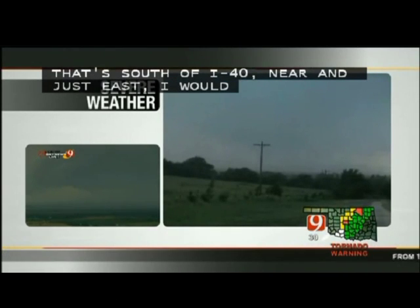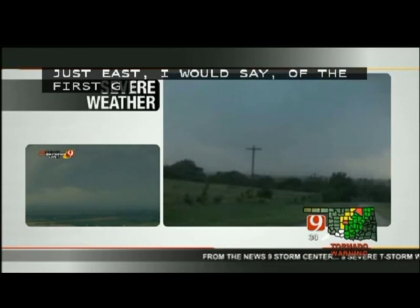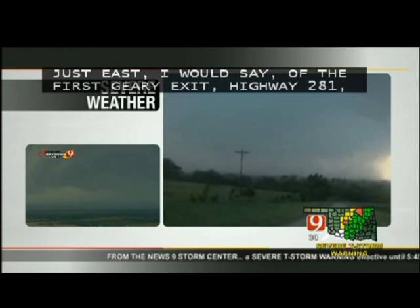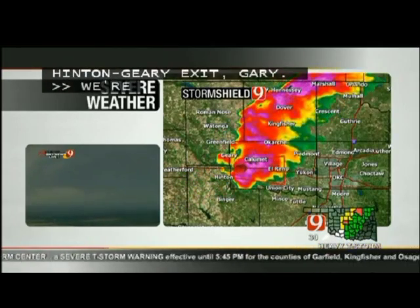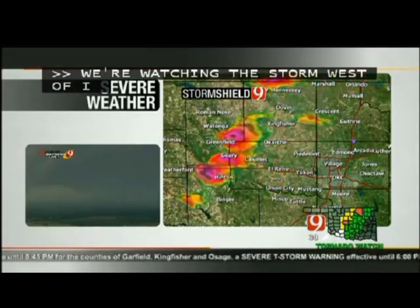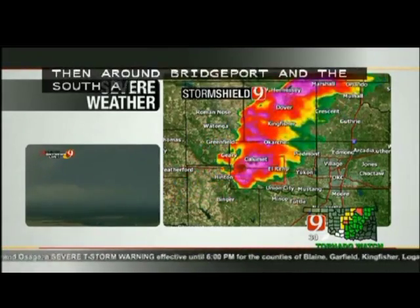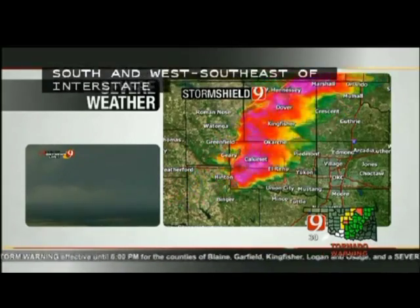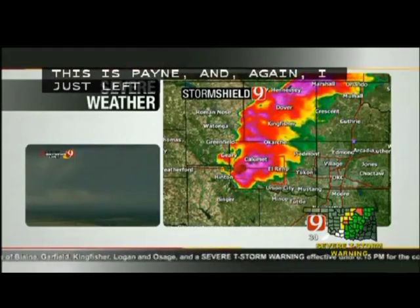All righty, we're watching the storm west of Kingfisher on Highway 33, tornado in that particular area. Then we're watching this thing around Bridgeport and to the south of and west-southwest of Val's Interstate 40. Hey, Gary, this is Payne. And again, I just left 281. Had the wall cloud about 10 minutes ago go right over our head, south of 281. The wall cloud, like Val said, is wrapped in rain. It's becoming wrapped in rain.